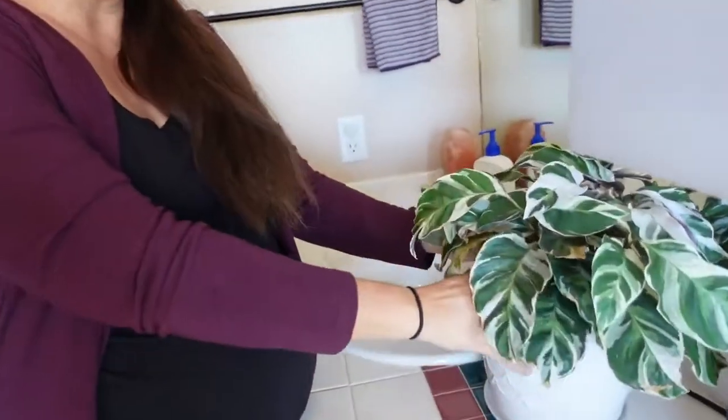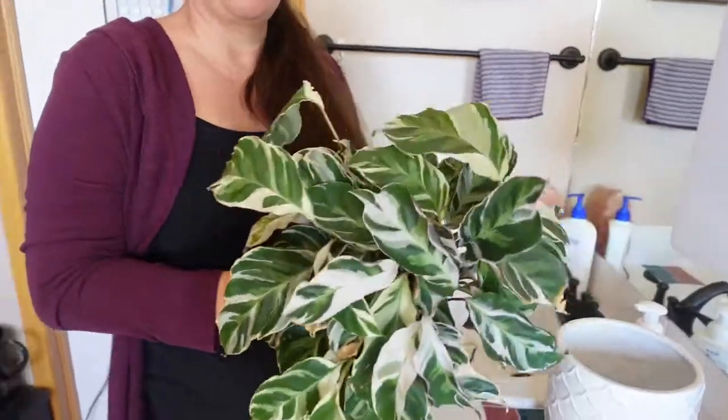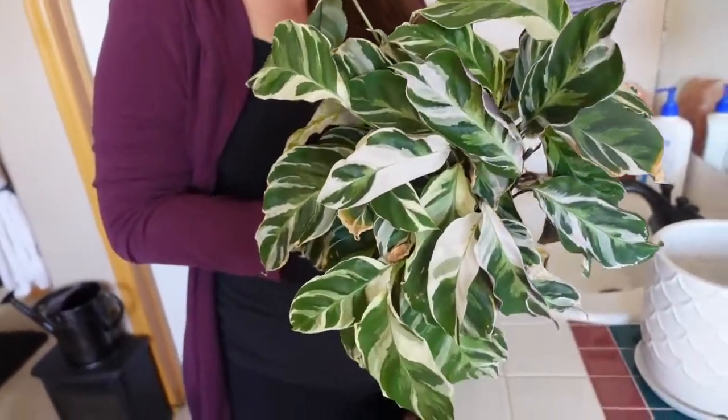And over here, we have a Calathea White Fusion. So this is one of my favorite plants, but it's a tricky one. Finicky plants. And he was looking really good when we had a humidifier running in here 24/7. And we kept the humidity at like 70%. So not good for our clothes in the closet and all of that. But he was happy.